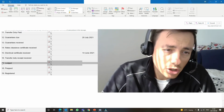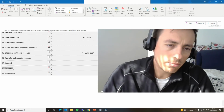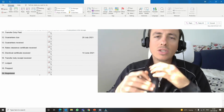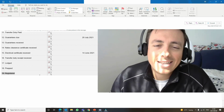So that's the lodged. That's when they lodge it at the deeds office to say, please, can you change the ownership from A to B? They've got some prepping to do from a legal documents perspective. And then finally, step 19 is when it's registered. That means you're officially an owner or a seller of the property.